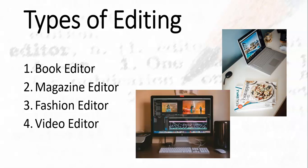Now, the fourth is a video editor. I've personally hired video editors through freelance websites, so they do things like slicing, cutting, cropping, special effects, adding music, and so on to create a catchy and engaging video. So working with moving pictures might be more appealing to you than static ones, in which case video editor could be a great job for you.